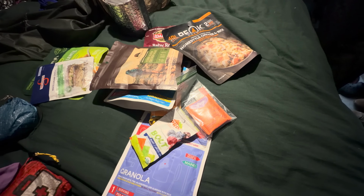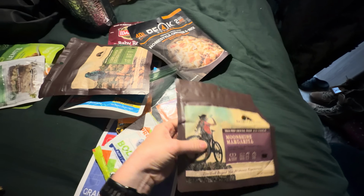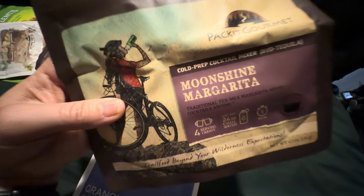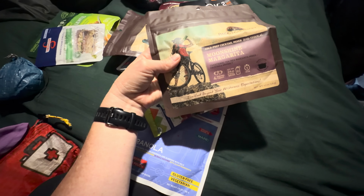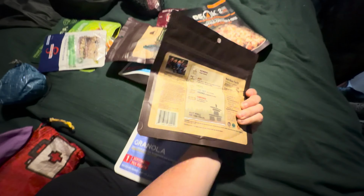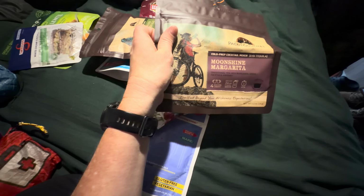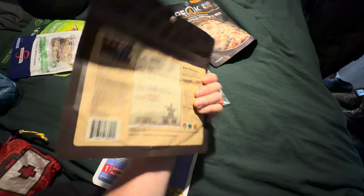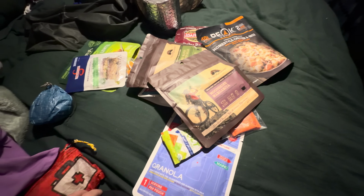Oh, I also brought something that I was going to experiment with. Packet Gourmet. I ordered a bunch of meals from them and they threw this one in for free for me to try. Moonshine margarita mix. So I thought that was kind of interesting. You bring your own alcohol if you want it. I don't drink alcohol, so it was just going to be the mix, but I thought that'd be kind of cool. It's actually 4 servings in here, so I wasn't going to consume the whole thing, but I didn't get to try it. Maybe next time. But yeah, so I brought that as well. But even that, you see that doesn't take up very much space. It's not very much, so calorie count, it's accurate.